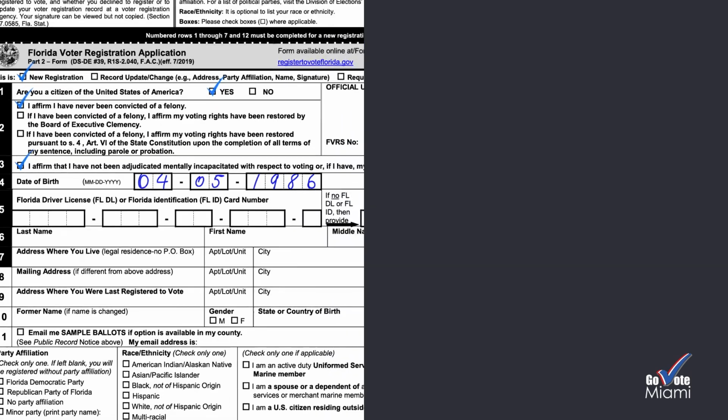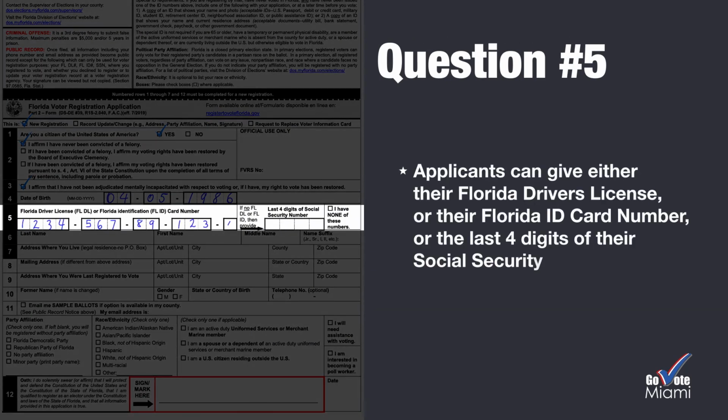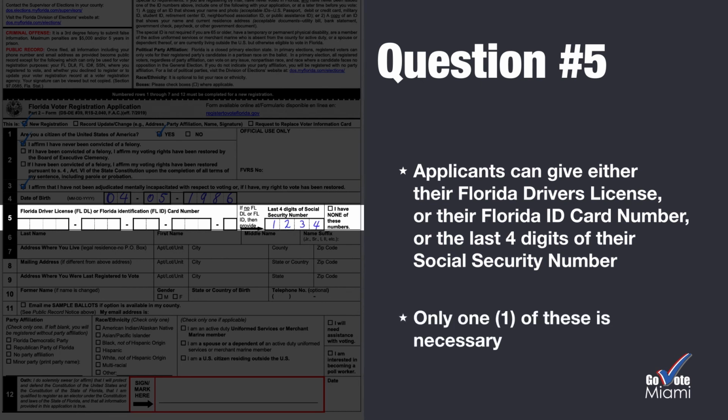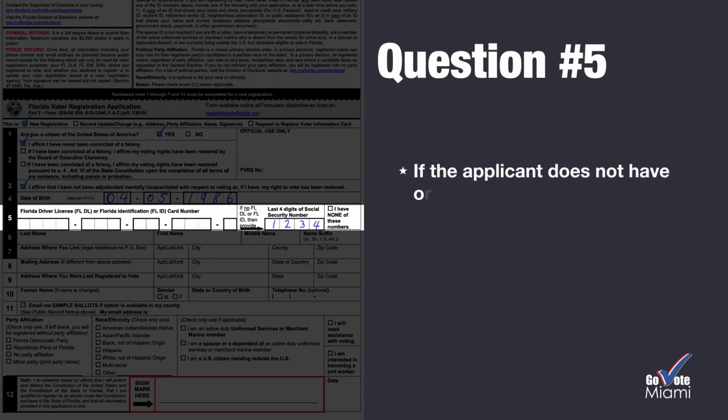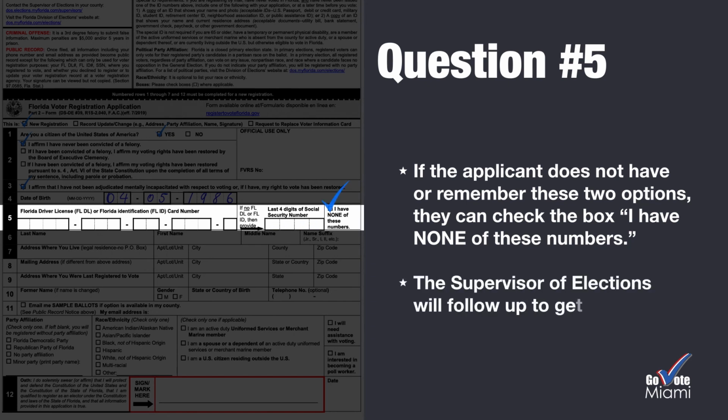Here in number 5, which asks for an ID, applicants can give either their Florida driver's license or their Florida ID card number, or they can use the last 4 digits of their Social Security number. Only one of these is necessary. If the applicant does not remember their Social Security number or driver's license or ID card number, they can check the box, "I have none," and the supervisor of elections will follow up with them to get the information.